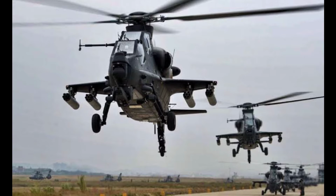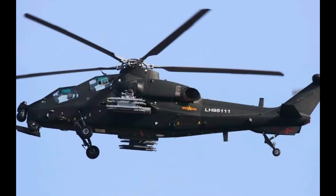Weapons of the Z-10 may consist of a 30mm cannon, HJ-8 or HJ-9 anti-tank guided missiles, comparable to the TOW-2A, newly developed HJ-10 anti-tank missiles, comparable to the AGM-114 Hellfire, and TY-90 air-to-air missiles. It can also carry unguided rocket pods.